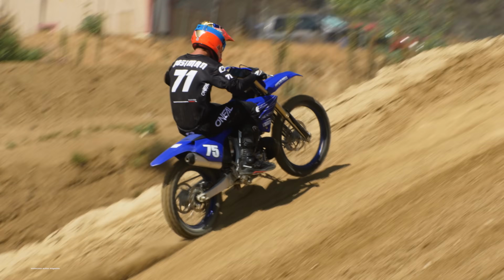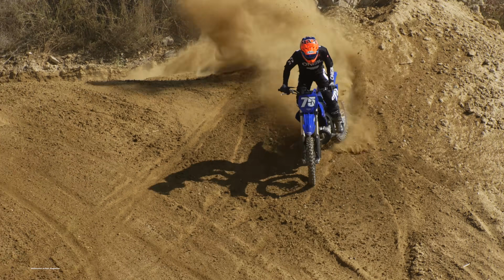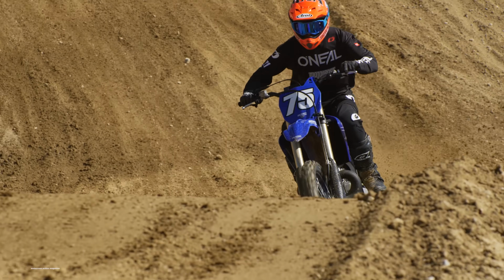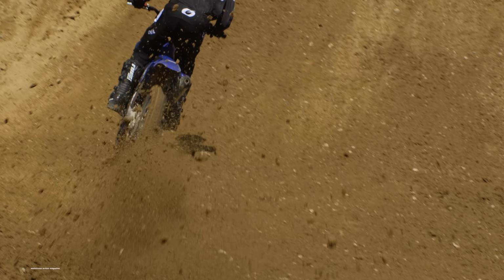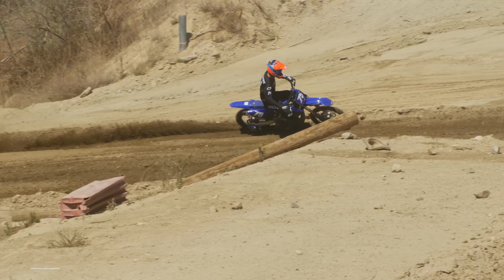but we're also excited to continue to ride this bike and get some more test riders than just me to give their opinion on it, and we'll have a full article in Motocross Action magazine talking all about this updated model. Diving into the rest of the updates, really the brakes.